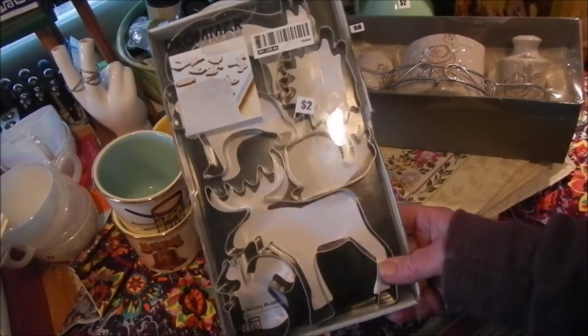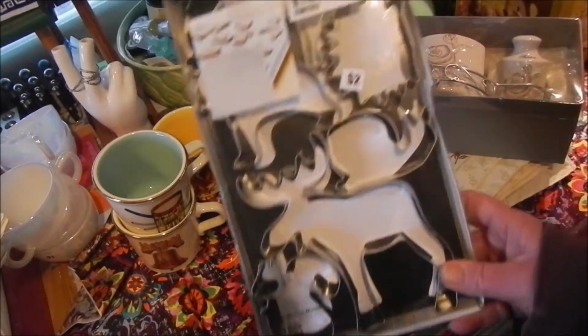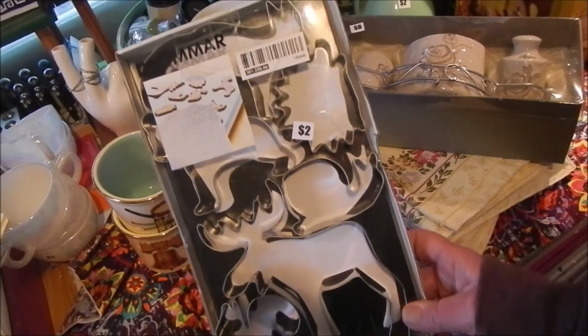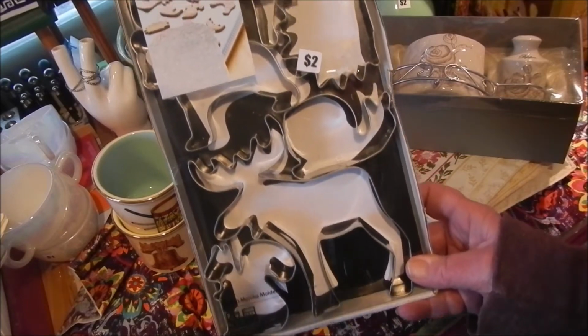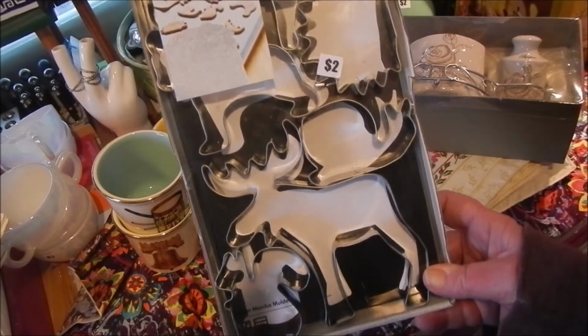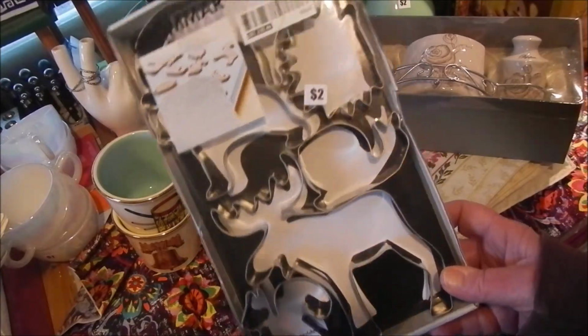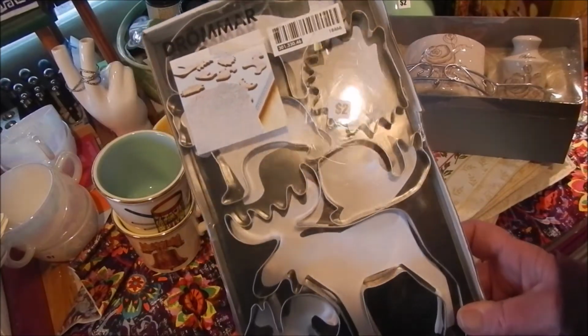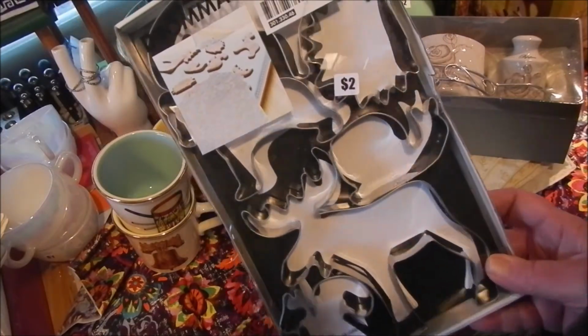Picked up these IKEA cookie cutters, new in box. So I'm going to go on the IKEA site and see if they're current or if they're discontinued, which, fingers crossed, I hope they are. But they have all the sets. IKEA is a very well-known brand, and reselling, it usually does quite well. So for a dollar, yes, please.